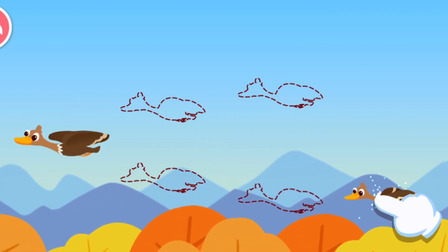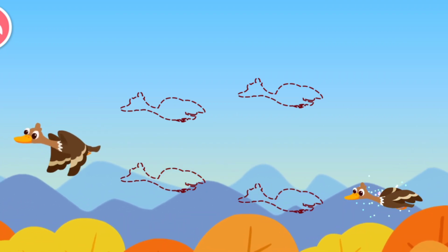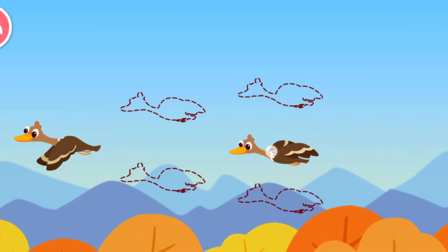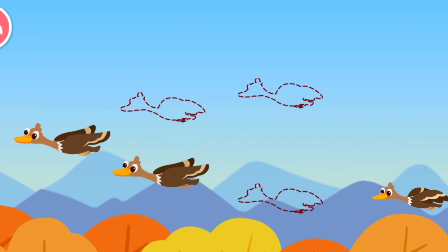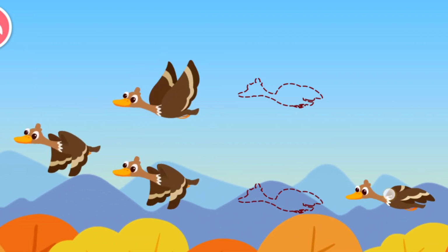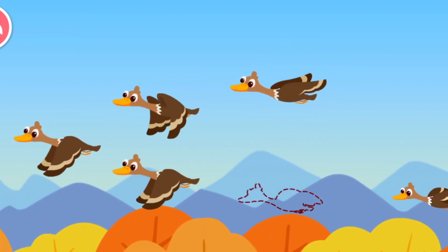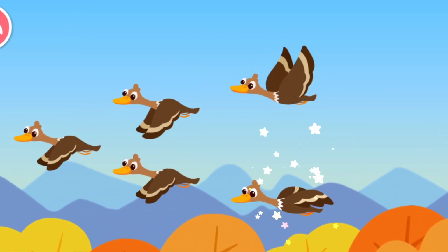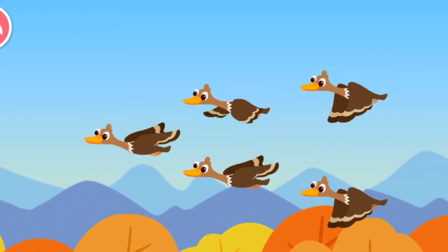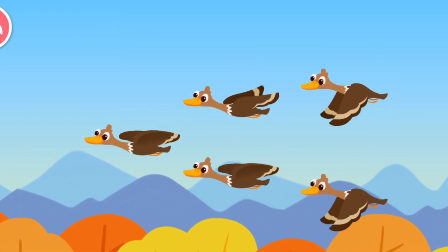They have had their meals and are on the way again. Could you please put them into a flight formation, please? We spend less energy when we fly in a horizontal or V-shaped formation.